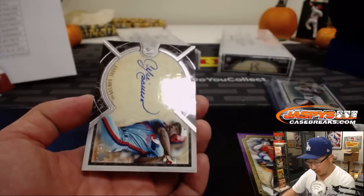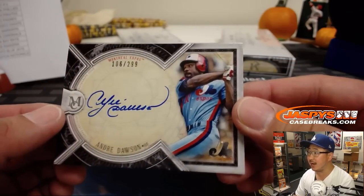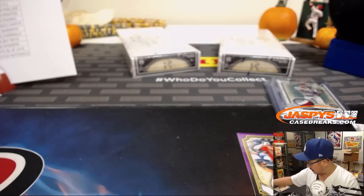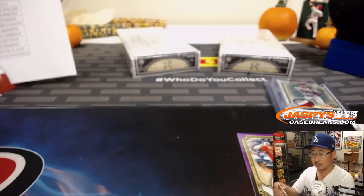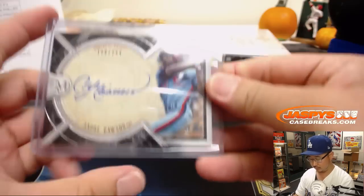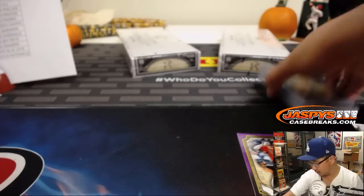And behind Masahiro Tanaka is Andre Dawson, the Hawk. 106 out of 299. He has a beautiful autograph. Expos edition, which of course will go to Chris and the Nationals. Nice.